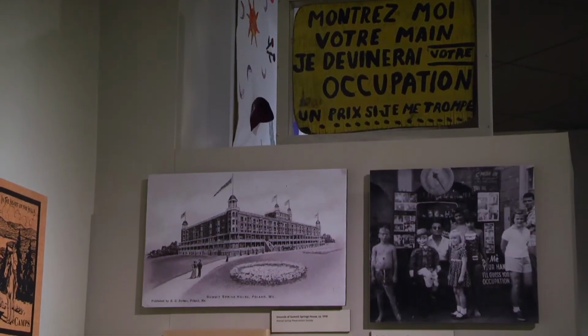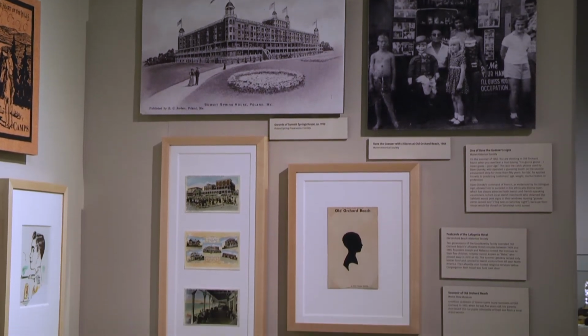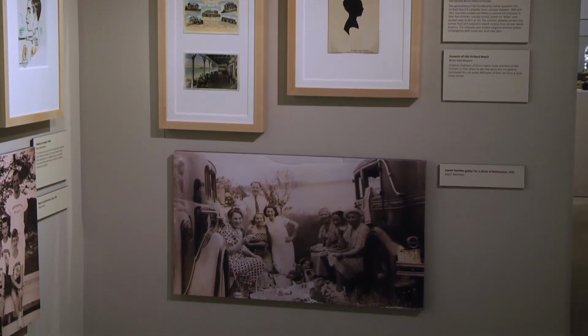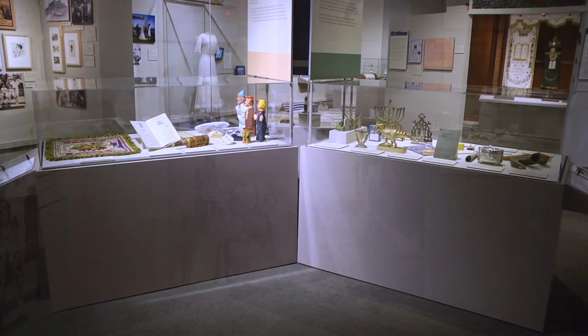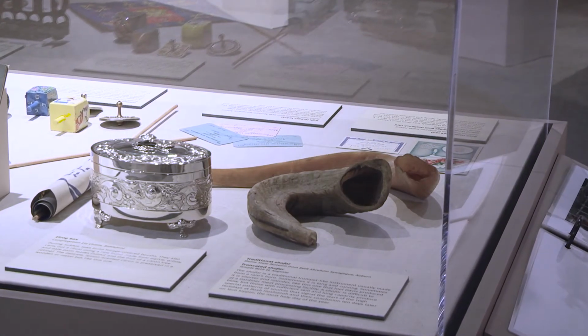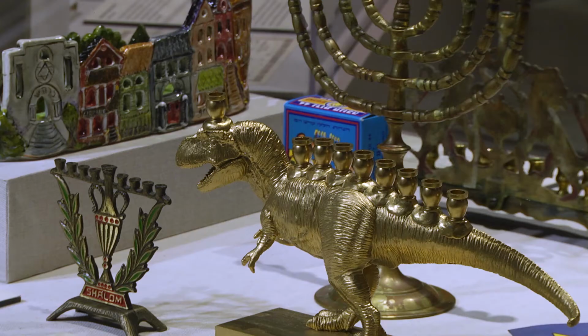For many years, Old Orchard Beach and its resort hotels attracted Jews from Maine and other parts of New England and Canada. 2 exhibit cases are devoted to holidays that take place in the fall and spring. This one includes ram's horns, or shofars, used during the Jewish High Holy Days, as well as unique and traditional menorahs for Hanukkah.